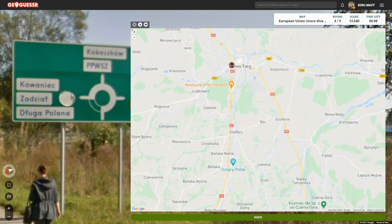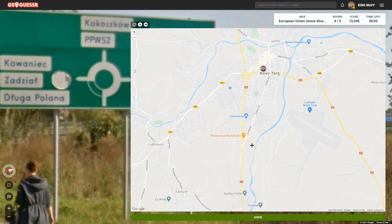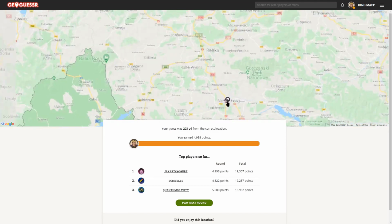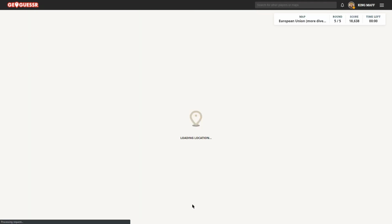Yeah. Random spot. Where we chose was where we were. We actually nearly got a perfect score. It looks like Quantum Gravity did get a perfect score. Not bad for a random spot. I'm glad we were able to find 49 and 47. That two thumbs up was extremely helpful, and we almost got a perfect score from it. 203 yards off.